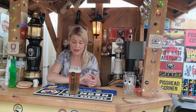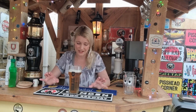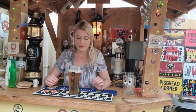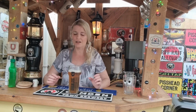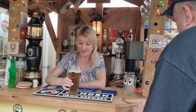Okay, so the first thing I'm picking up is not too watery. I was a little bit worried that it was going to be a little bit watery. I do find session IPAs to be just that little bit something and nothing, and that's not really enjoyable. This has got a load of flavour in it. The first thing I'm picking up on is that orangey vibe to it, and it really is quite prominent in there. I thought it'd be more subtle than that. I like it.